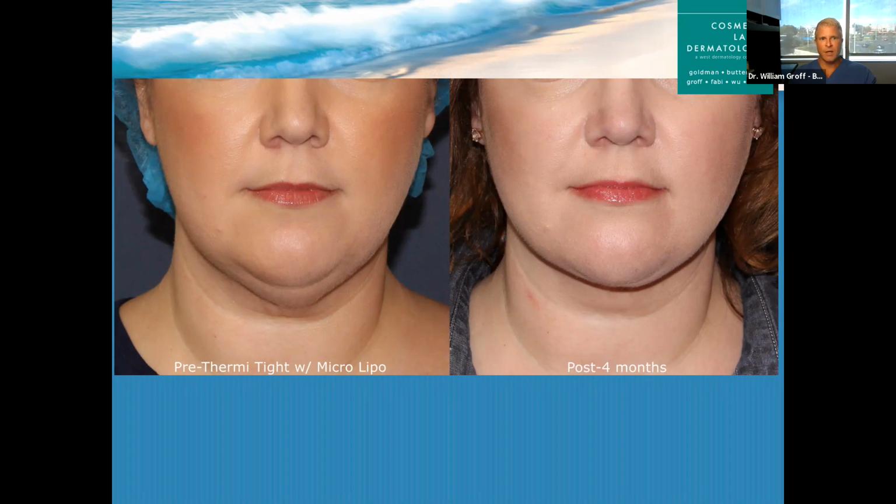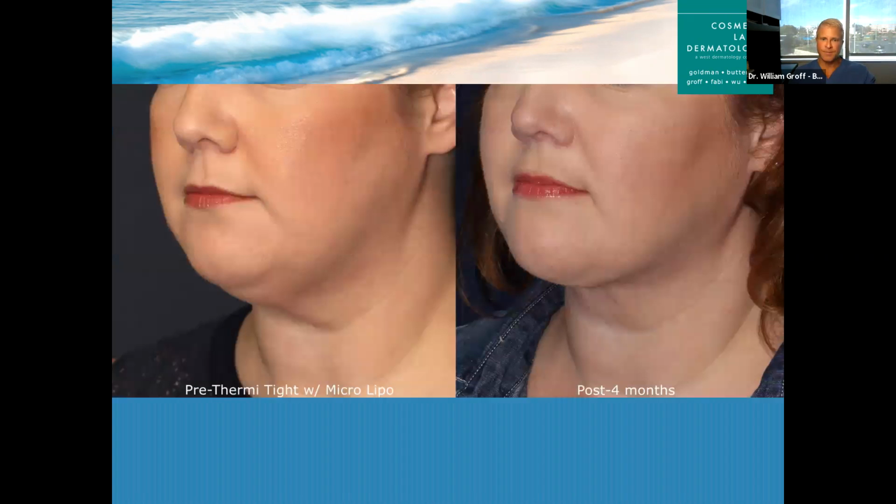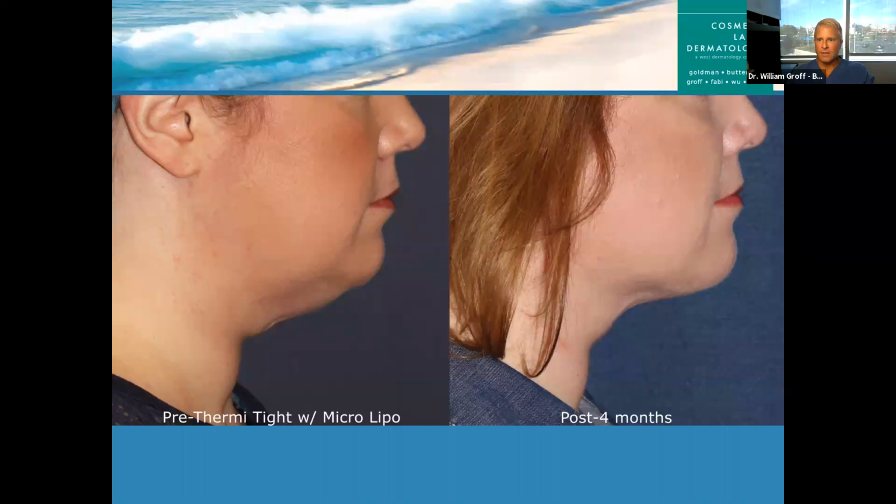Here's a little bit younger patient in her 40s that had quite a bit of laxity and fullness below the chin. This is her 4 months after I did her treatment. Again, you can see a lot of tightening here and the jawline is more defined. Lateral angle, same patient. When you have that fullness in the neck, it makes anyone look like they're heavier in general. So if you take away this fullness, a patient can look 20 pounds lighter overall, or even 30 pounds.